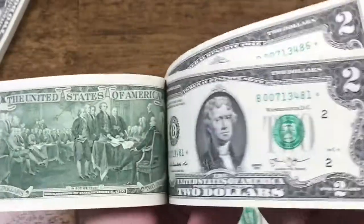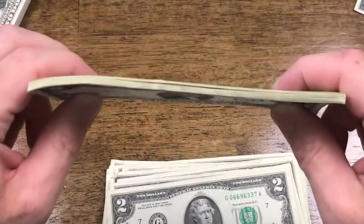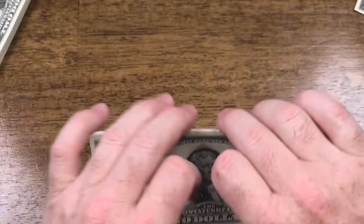Oh my goodness, guys. That right there, we're keeping for sure. Okay, guys, that was really, really cool, especially to find these star notes right here, consecutive star notes, and that many of them to boot. Those we will probably either take to the local coin shop and see what he thinks, but they may be going on eBay for sure.